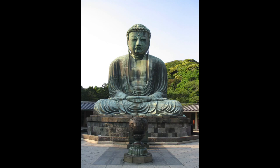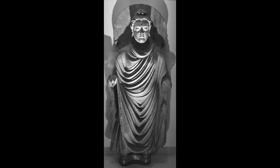These 10 images show the Buddha in different countries through a period of over 1,000 years. The style of the Buddha image changes, but the connection with the religion remains. We have seen him display a variety of hand gestures, such as the gesture of fearlessness, the turning of the wheel gesture, and the gesture of meditation.